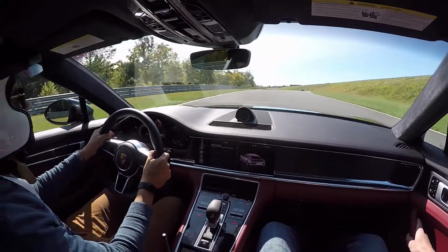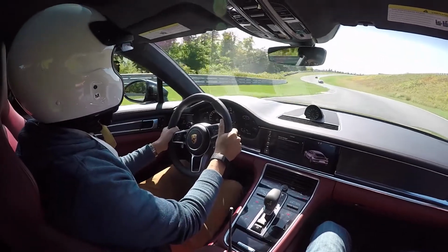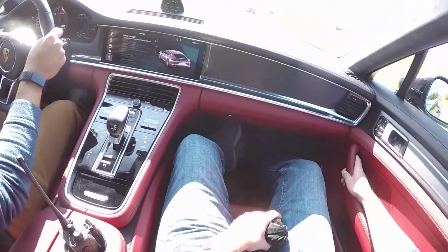And drivers, we're going to do another lap. The car behind me, I'm just going to slow down here because I have to be able to see the third car at all times. So I'm just going to let us bunch back up as a group. Alright, brakes. Yeah, the third car's up.